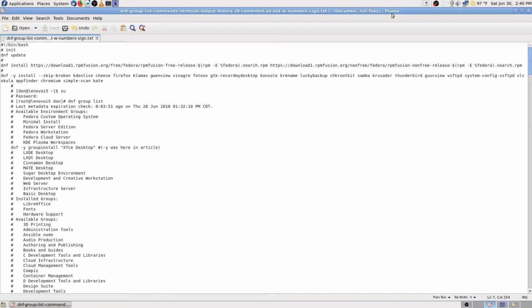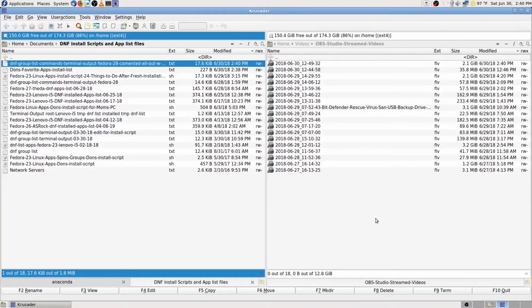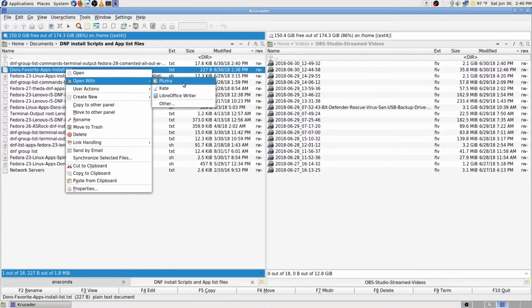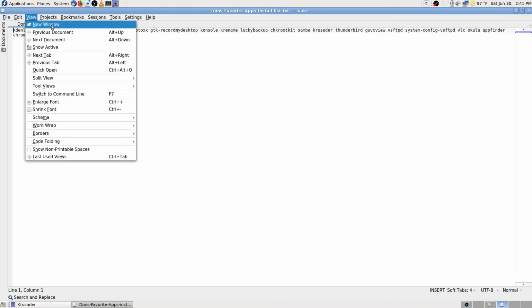But I think this is the same app. Yeah, Pluma. I could try opening it up in, well, let's try opening this one up in the other Kate. I don't think Kate does any different. Yeah, it looks, unless it'll allow me to. It's got a lot more options in the view.